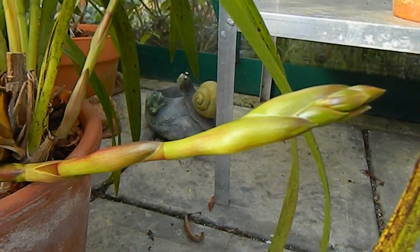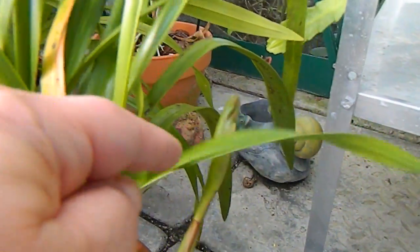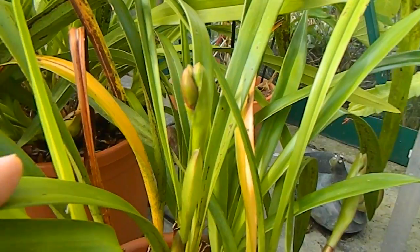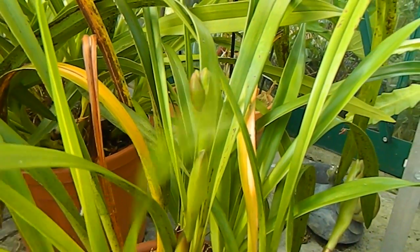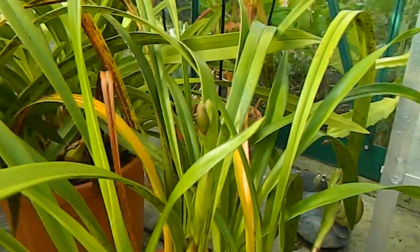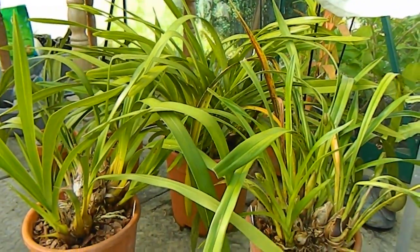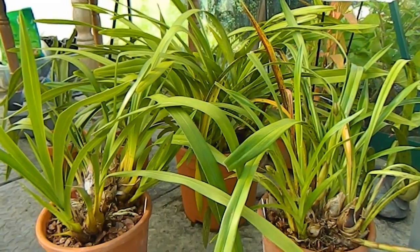Over here on my white Cymbidium, I have one, two, three flower spikes so far, and they're quite progressed really, so those are going to flower in, well, not too long. The rest of the Cymbidiums have no sign of spikes yet, but yeah, they're doing okay.